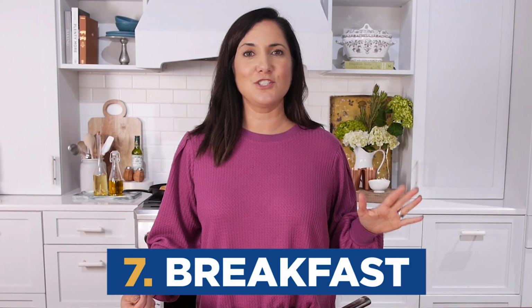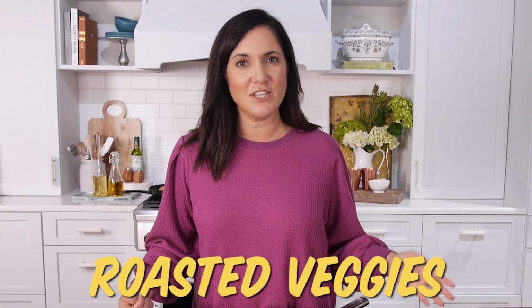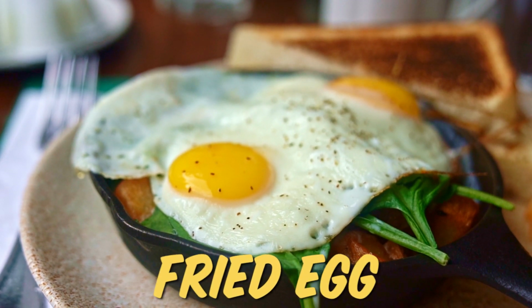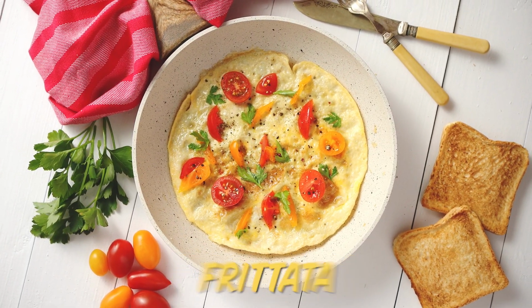Leftovers make great breakfast. Now you can make a hash with anything you have left over, from sweet potatoes to turkey to any of your roasted veggies. Top that with a fried egg and it's a perfect protein-packed breakfast. Another great use for breakfast or even dinner is a frittata. This is a cheap and easy way to feed your family.